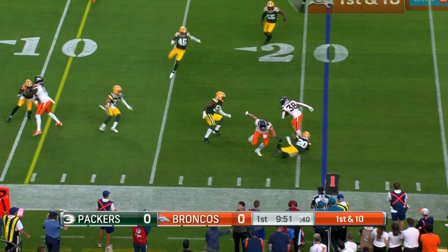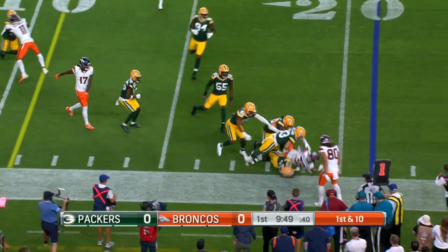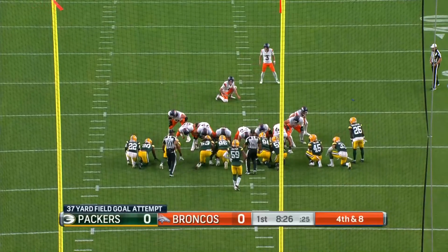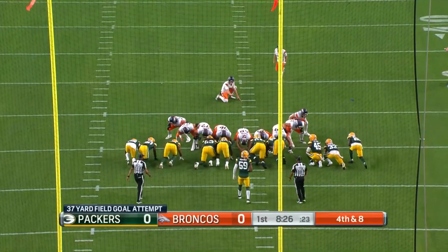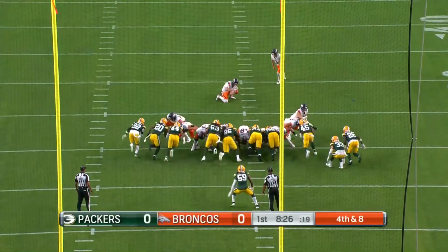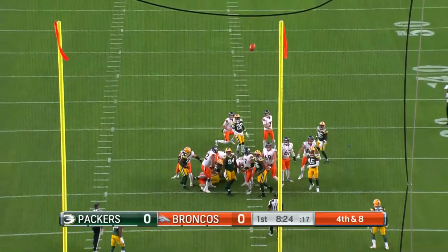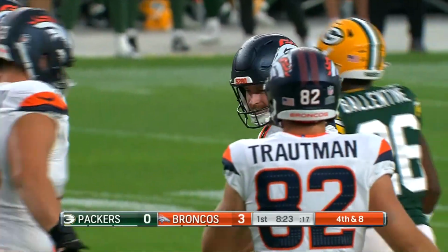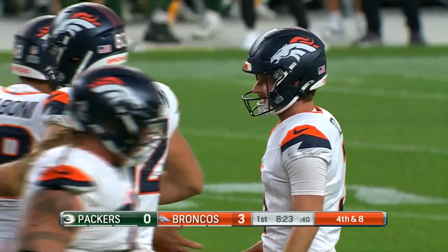Here's McLaughlin on the receiving end out of the backfield. He's taken down at the 18-yard line. Thought he was going to have a 33-yard extra point. It's a 37-yard field goal attempt for Will Lutz. And he sneaks it through the left upright. Second down at 7.